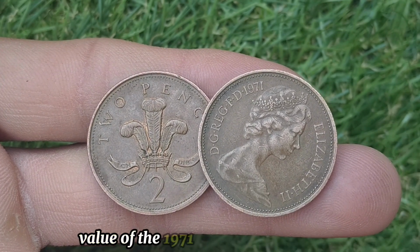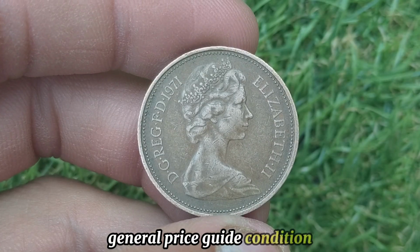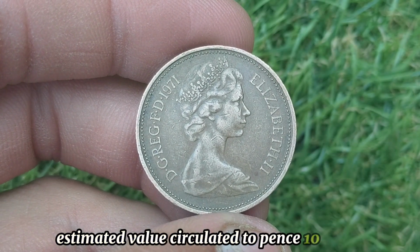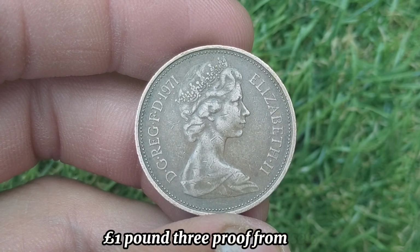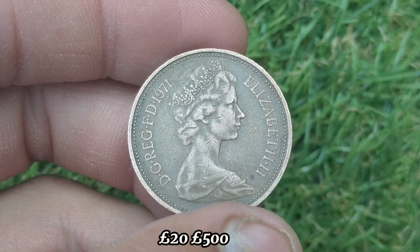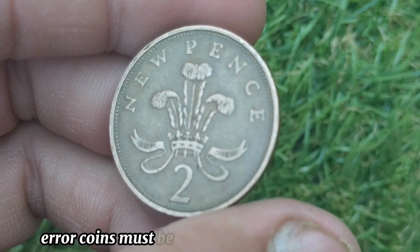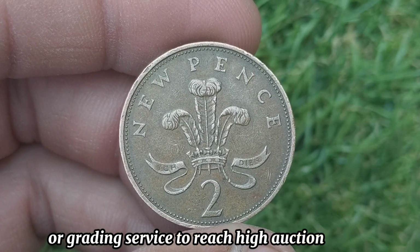Value of the 1971 UK two new pence coin. General price guide, by condition and estimated value: circulated, 2 pence to 10 pence; brilliant uncirculated, £1 to £3; proof, from sets, £3 to £5; major mint errors, £20 to £500 plus. Error coins must be verified by a reputable dealer or grading service to reach high auction values.